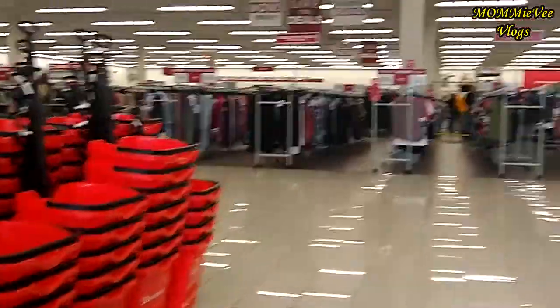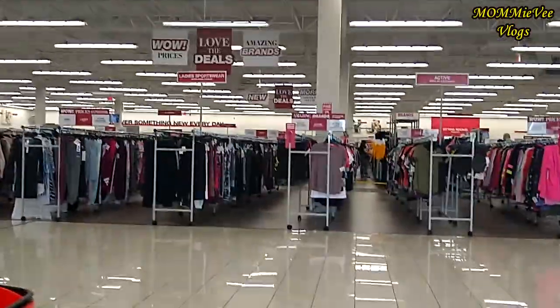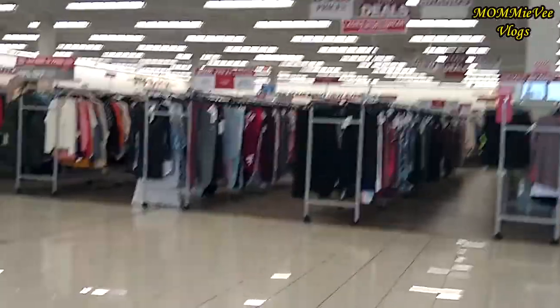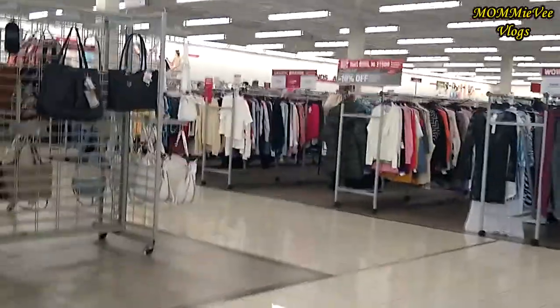So ayan, nasa loob na tayo ng store. Makikita niyo na maraming nakadisplay na mga women's clothes. Some are for winter at yung iba pang summer. May mga pang kids din at saka mga para sa lalaki. So tara, kuha muna tayo ng pushcart para may paglagyan tayo.